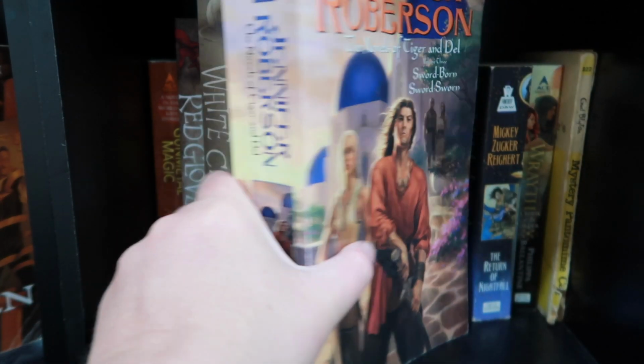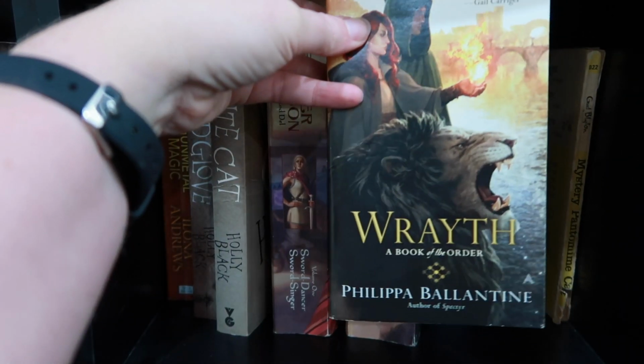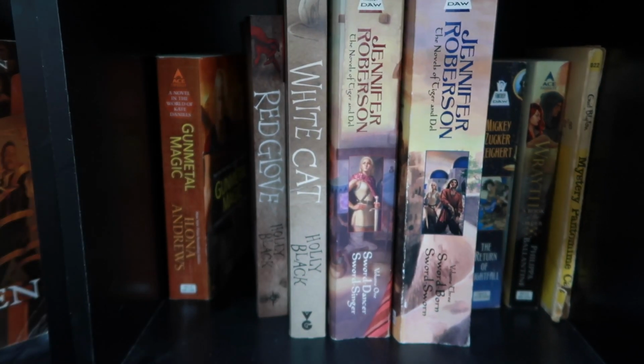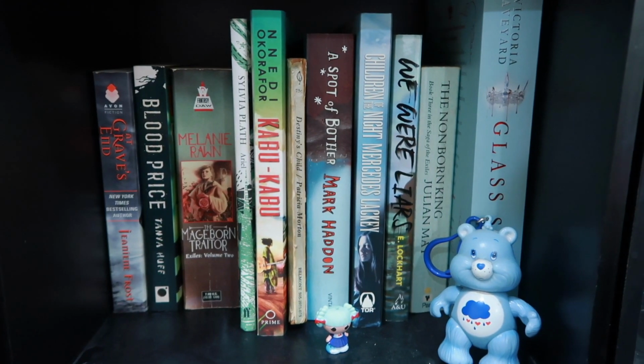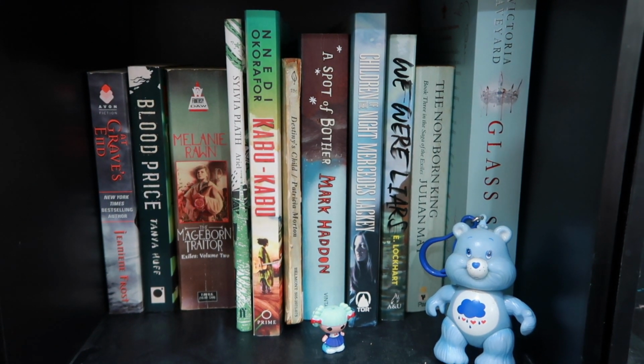There's another one somewhere. I really like The Return of Nightfall, and that's another one from that Book of the Order series. So I've read all of these books except for this monster. This shelf is honestly such a mess of random colours. Doesn't fit with the whole rainbow idea at all, but some books are just too messy with their colours.